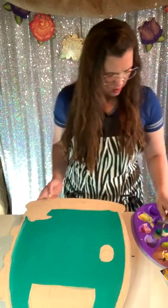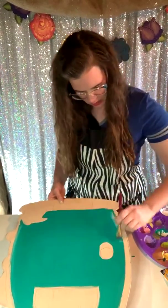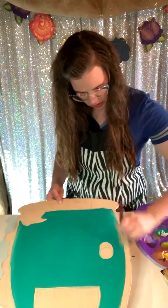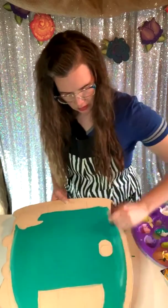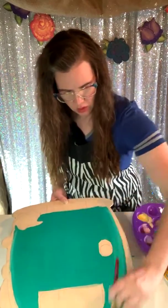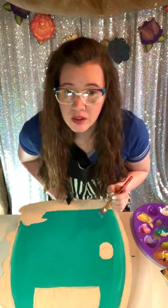I've talked so long that my original teal is dry, so all I'm going to do is give it a nice little layer of that original teal and then double load my brush. So that's all I'm doing. You don't want to shade on completely dry paint. It does not work well.